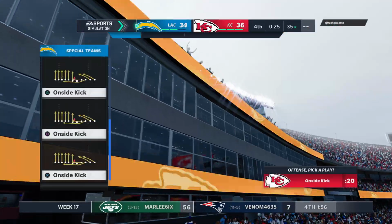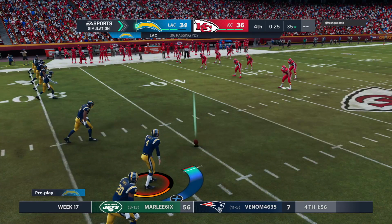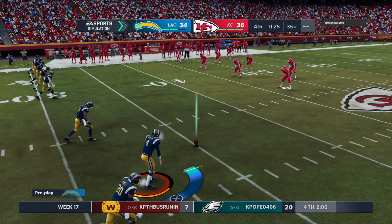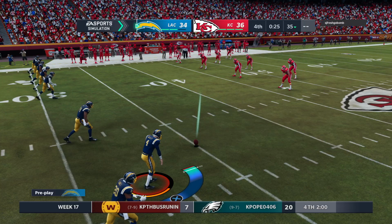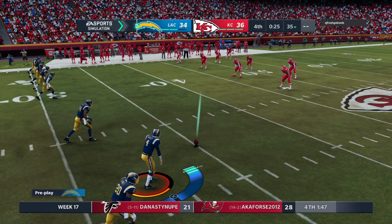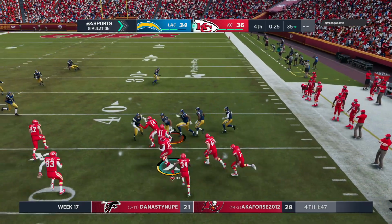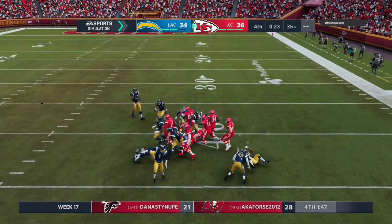And he knocks it through. Makes the score Chiefs 36, Chargers 25 seconds to go. A must recover if they're going to have any chance. Chargers. And the Chiefs have got it. And with that, they should have a victory as well.